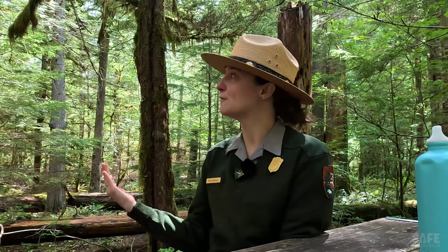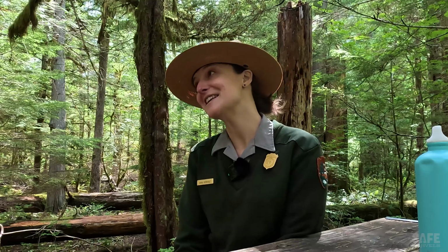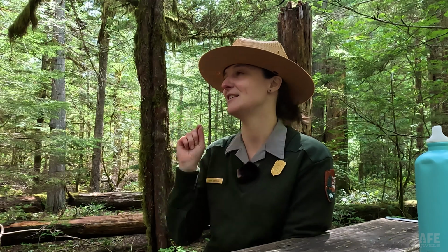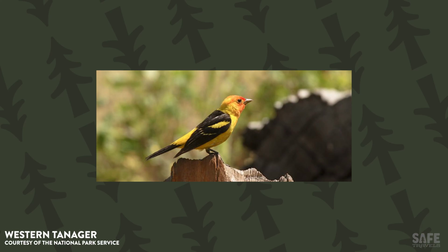We have hundreds of species of birds that live here. We do have peregrine falcons that nest in the park. We've got, in forests like this, lots of really cool woodpeckers that live here, including the pileated woodpecker, which is huge. And usually you'll hear them more than you'll see them because you hear that very, very loud knocking noise. We have all sorts of songbirds that pass through. I just saw a western tanager that migrated through the area recently. So they're beautiful colored birds. That's awesome.